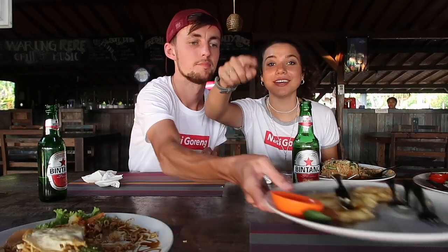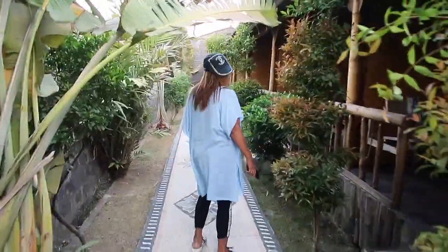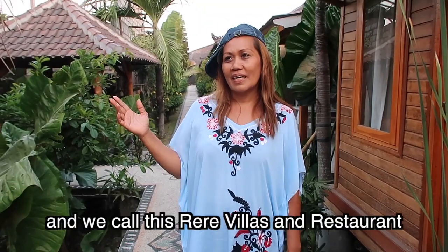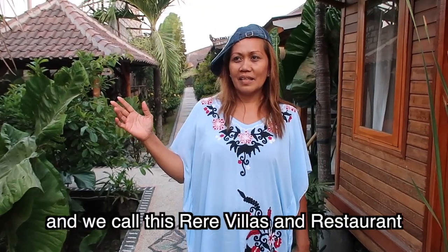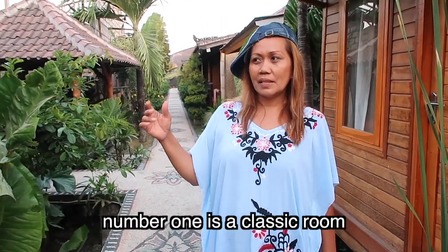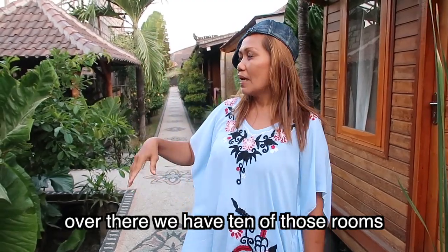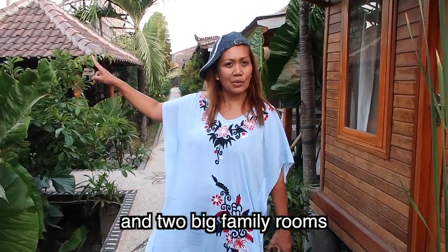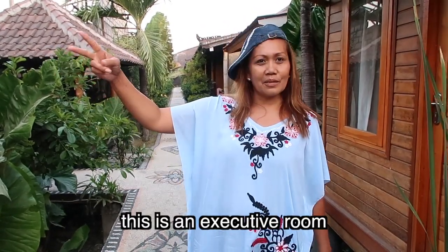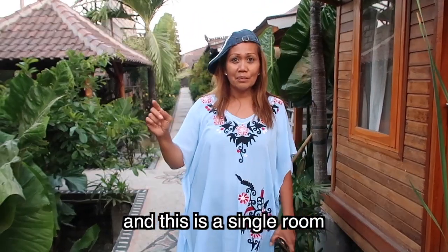That was so good. With full bellies and happy hearts, we even got to tour the homestay attached to Warung Rere. My name is Rere, and we call this Rere Villas and Restaurant. I have three types of rooms. Number one is a classic room over there. We have 10 rooms and 2 family rooms, big, and this is the executive room. We have 2, and this is a children single room.